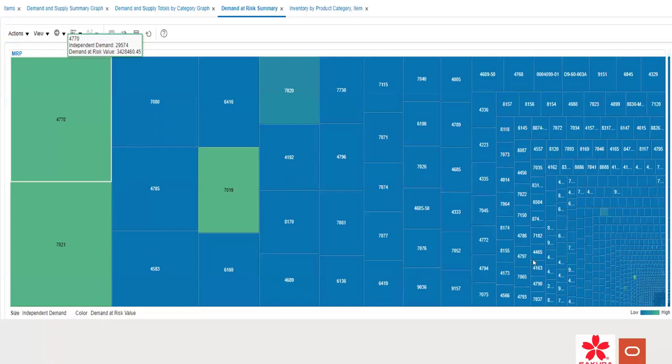In our case, we configured different colors. What you saw on Naveen's screen was a different color. So it is very customizable, and you can customize it as per business needs. Going on to the next slide.